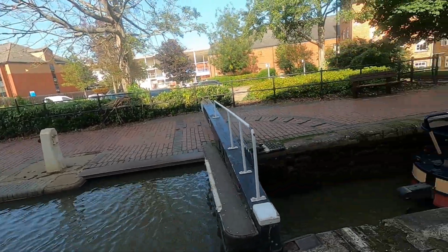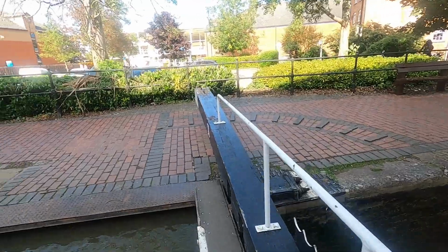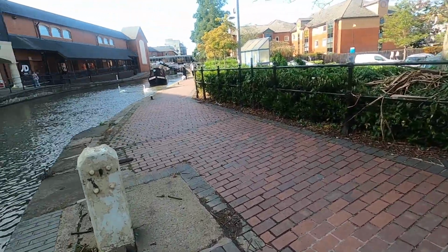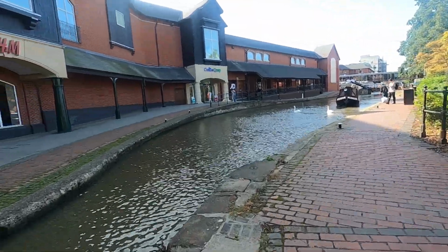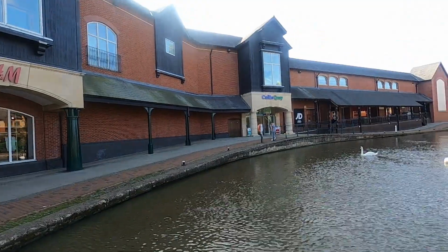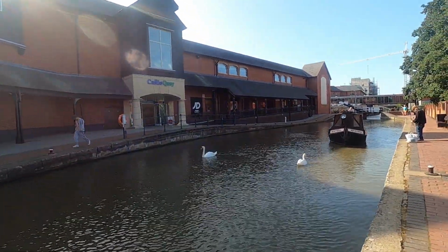You join me today at the lock here at Banbury. Boat just going down through there. We'll cross over the lock so we can get a bit of a better shot here for you. Here we have the new Castle Quay shopping centre. A swan's there, look, and another boat waiting to come down.